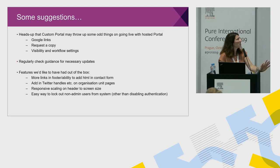Then the default visibility and workflow settings weren't copied over. We only show things that are validated in our portal, but when we went live, everything was showing. So we had to go back and change all of those configs. Again, it's just a matter of regularly checking the guidance for release updates and things like that. And a few notes on features we would have liked to have straight out of the box rather than having to request development on these.